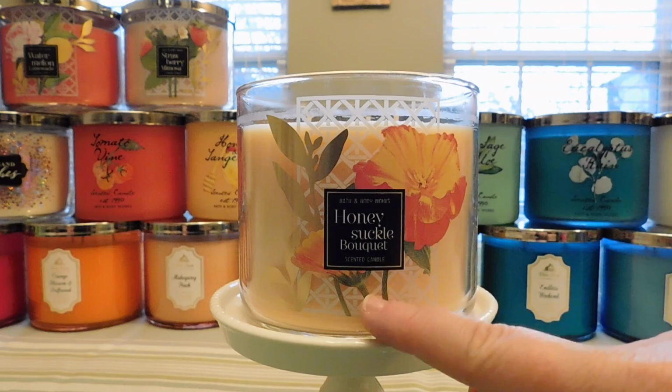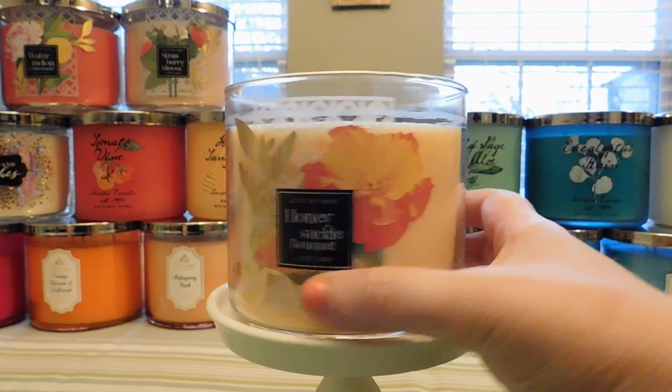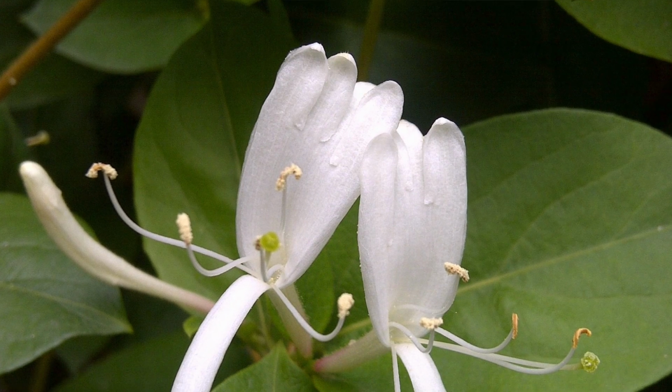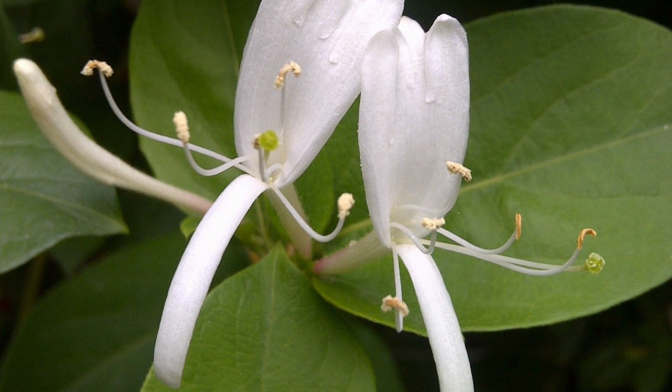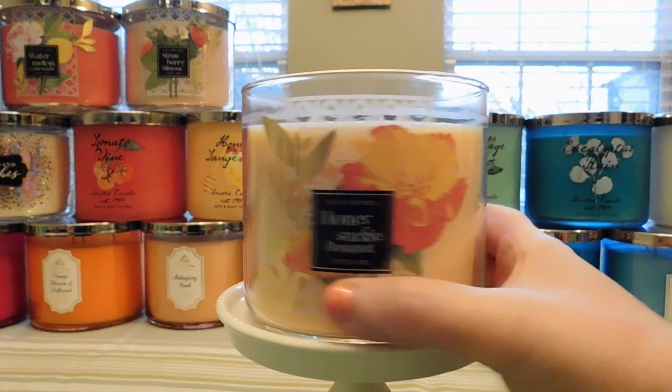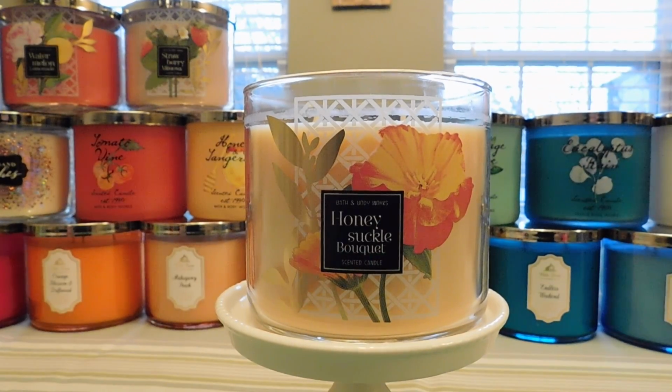What I don't like is the packaging. This is not a honeysuckle. So why they put a random flower on the packaging, I have no idea. That's not what they look like, and I wish they had actually put a real honeysuckle. Anyway, I know that's a minor thing. If you like florals, I think you'd definitely like this candle.